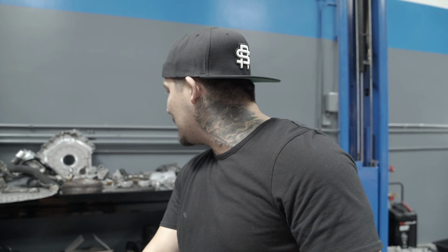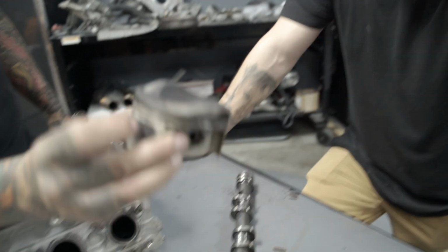Another thing is, you've got to remember, back to it being factory, these are what, 12.8, 13? 12.5 compression. That's a lot of compression for that much boost in there. To give you an example, our cars make 800 wheel horsepower with 5 pounds of boost, right? 5 pounds of boost is nothing. So that's where your compression comes from.